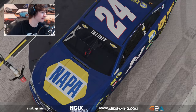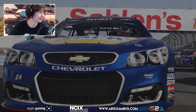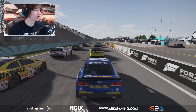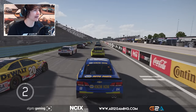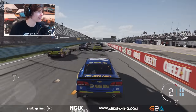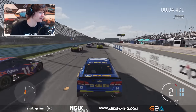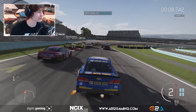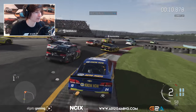We're starting at Watkins Glen. Yes. All right, so we're sticking in the Napa Auto Parts car. I like it. Cool. Yo, we even got a rolling start. I wonder if you're online now, if you can be like, I want a rolling start. Because that would be so sick. You know what else I wish we had? Safety cars?